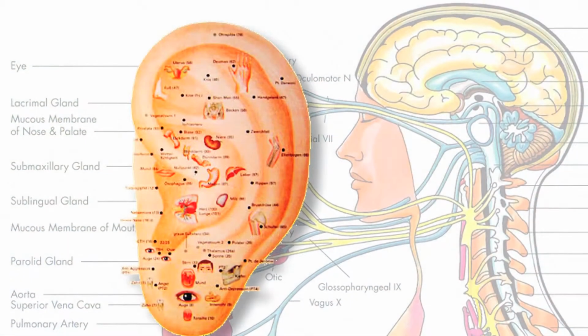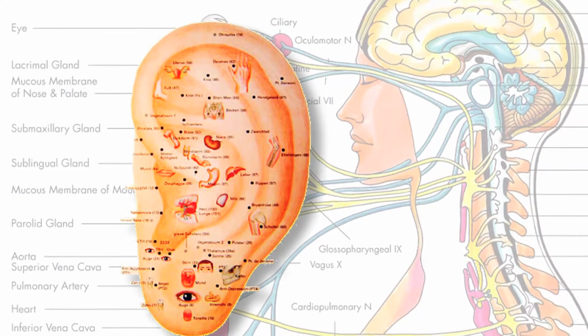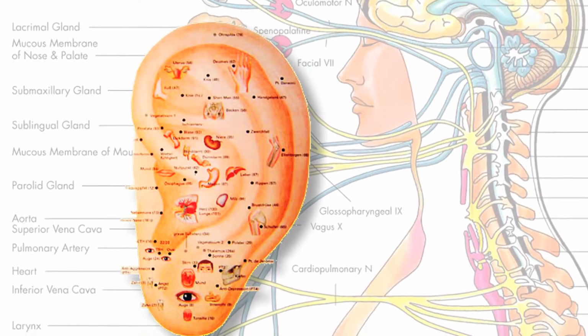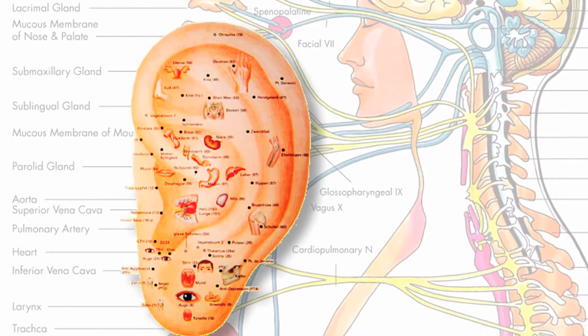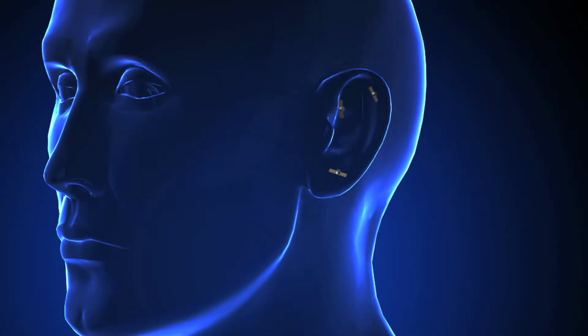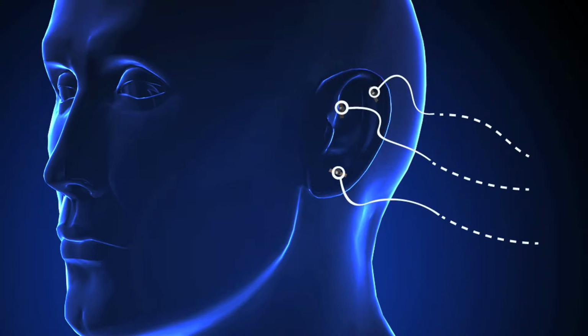The human auricle is a pressure point map of the human body. With the help of reflex points on the ear, it is possible to exert a selective effect on organs or regions of pain. The P-Stim, or point stimulation therapy, combines permanent acupuncture-like needles and electrical stimulation to these reflex points.